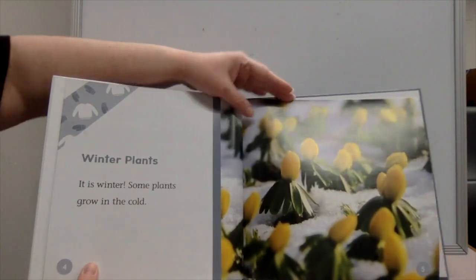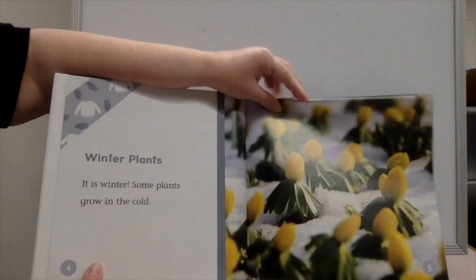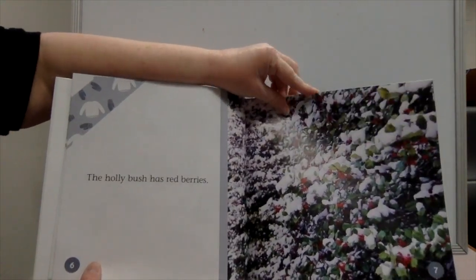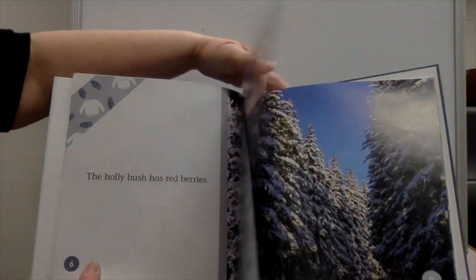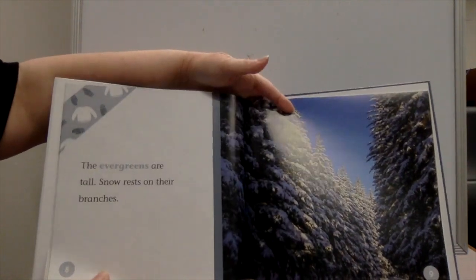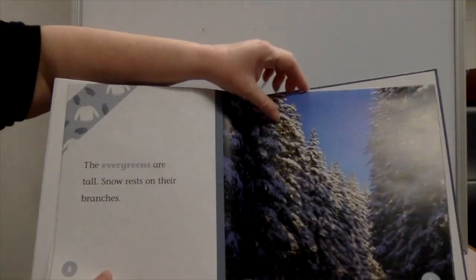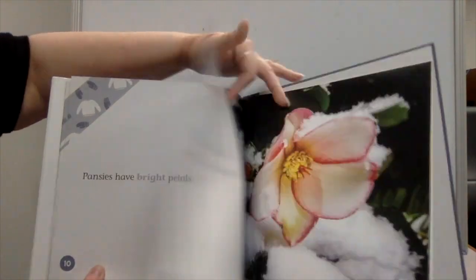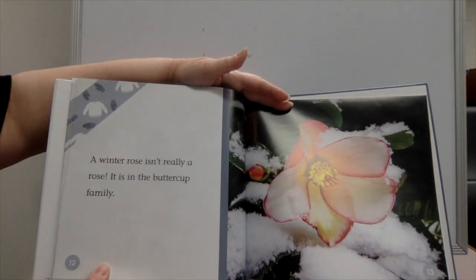It is winter. Some plants grow in the cold. The holly bush has red berries. The evergreens are tall. Snow rests on their branches. Pansies have bright petals. A winter rose isn't really a rose.